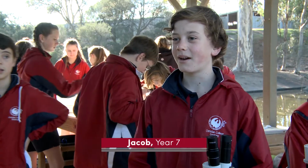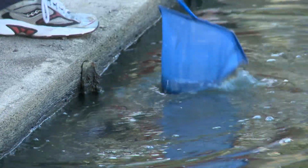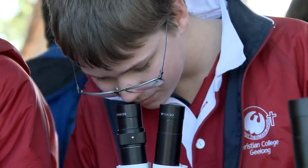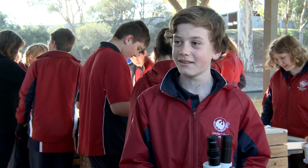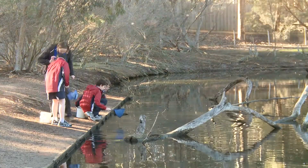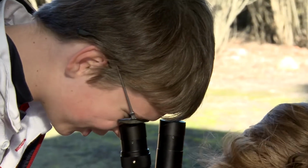So far we've gotten a bucket of water out of the dam and put it into one of these, and then we've looked through the magnifying glass and seen what animals or invertebrates we can find. They've been quite amazed really at the amount of stuff that was in the pond, seen the variety of life that's there as well. That then feeds into the greater food chain and how that's all connected.